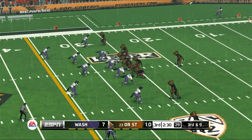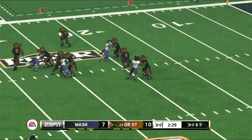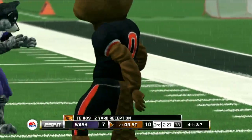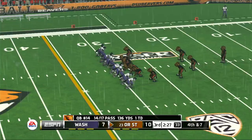Mike 10. Go! Go four! Hey, X seven! Here we go! Go!